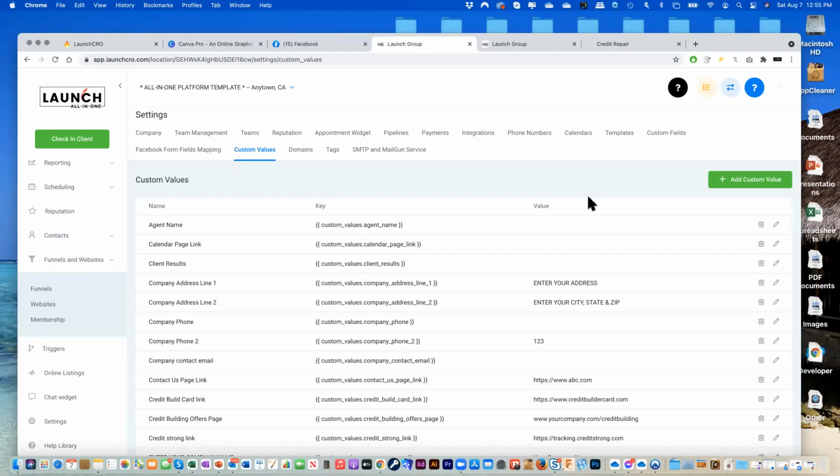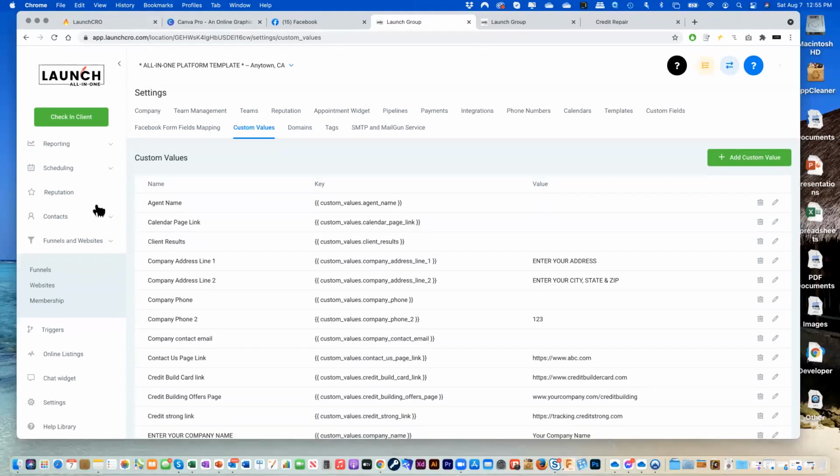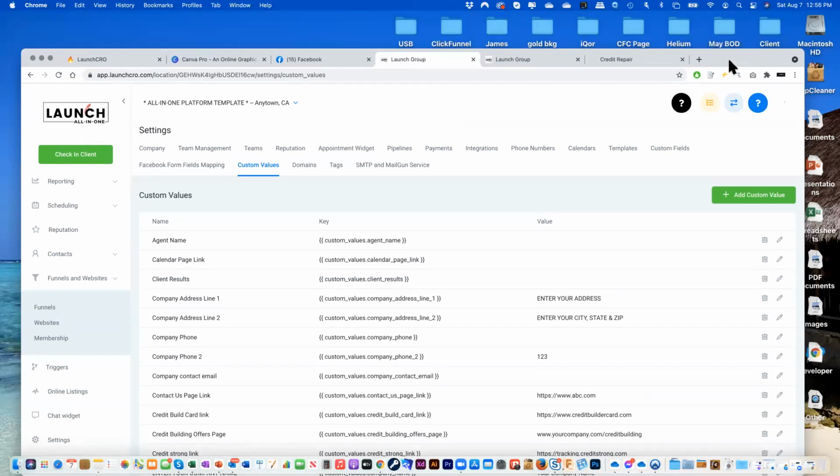Anybody have any questions? I have one. I'm trying to get to where you are in my dashboard, but I just don't see where you clicked. It's not getting me to this whole screen area here. Okay, are you able to see your login here where it says launch all in one on the left? No, when I log in, it just says member area, all-in-one membership area.